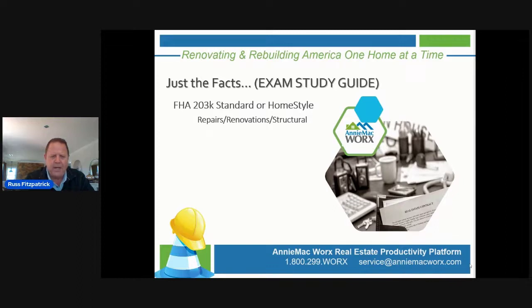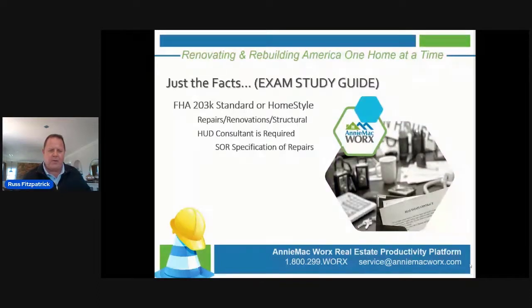Some other facts that are going to be part of the exam on the FHA 203K standard or home style. This is for bigger renovations, structural renovations and repairs that are needed on the house. When you've got to get into moving walls, replacing roofs, putting in new HVAC or septic, bigger, big dollar projects, you need what's called a HUD consultant. The HUD consultant is assigned to you to do what's called a spec of repairs, or a specification of repairs.